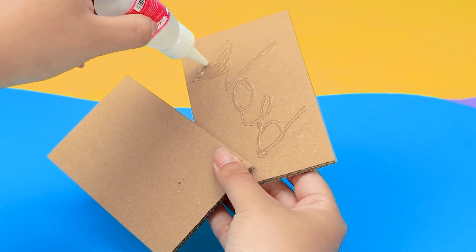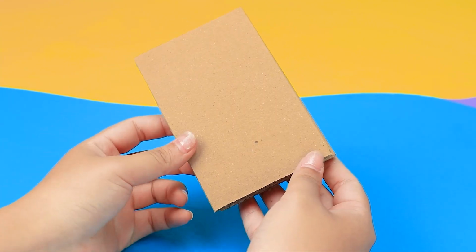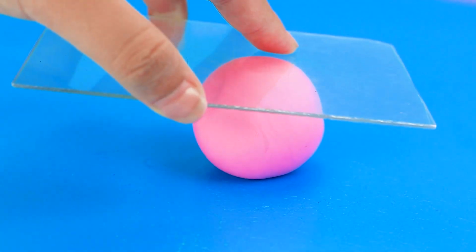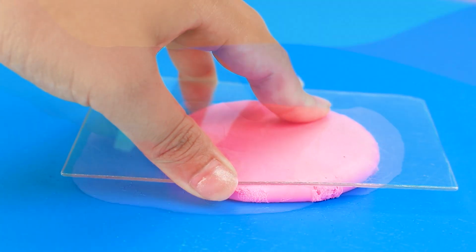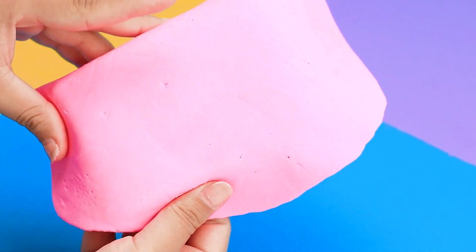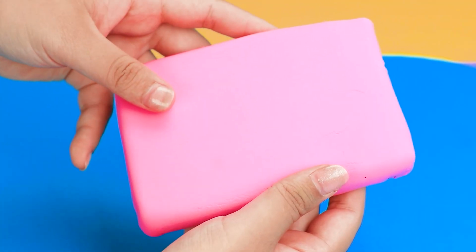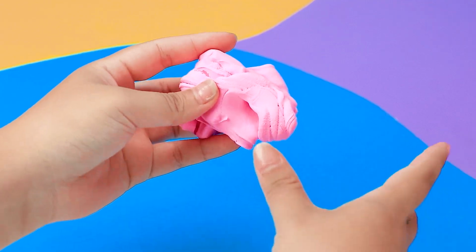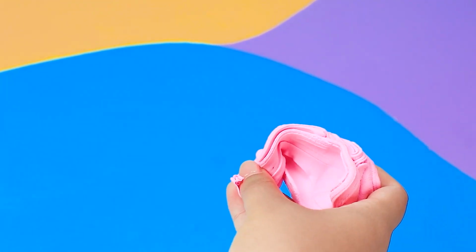For rest and relaxation. Let's make a bed together. The bed needs a mattress. I choose pink clay to make it.